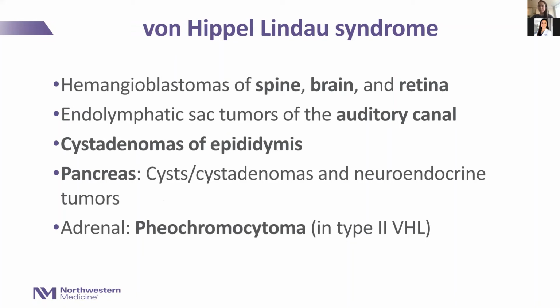You can also see hemangioblastomas of the spine, brain, and retina, endolymphatic sac tumors of the auditory canal, cystadenomas of the epididymis, and you can see cysts and cystadenomas in the pancreas as well as neuroendocrine tumors, as well as pheochromocytoma in this group. Just kind of a side note, don't forget patients with polycystic kidney disease. Obviously, they're not at increased risk for renal cell carcinoma, but you do have to consider the increased risk of aneurysms and send them for appropriate evaluation by neurology or neurosurgery.